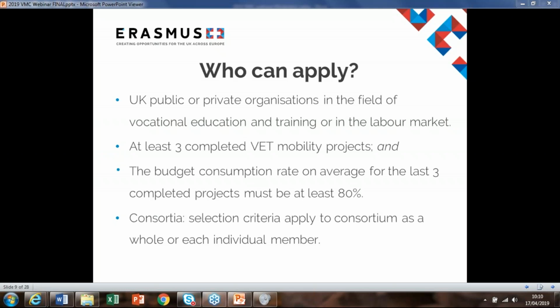Finally, regarding consortium applications, the eligibility rules of the 3 VET mobility projects and the minimum average spend of 80% of the budget apply to the consortium as a whole or each organisation which is a member of the consortium. The VET Mobility Charter awarded to a consortium is only valid for the exact same consortium and is not valid for the use of an individual partner. So if you apply as a consortium, any future applications made as a VMC holder must be made with the same UK national consortium. Full details about the selection criteria are on page 4 of the core document. It's your responsibility to read the core document carefully and make sure you comply with the criteria before applying.